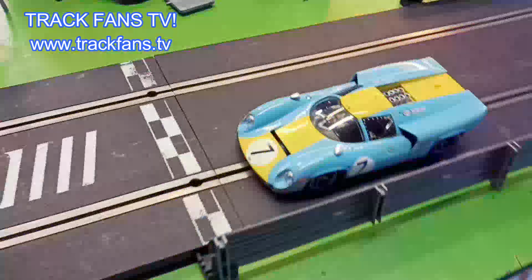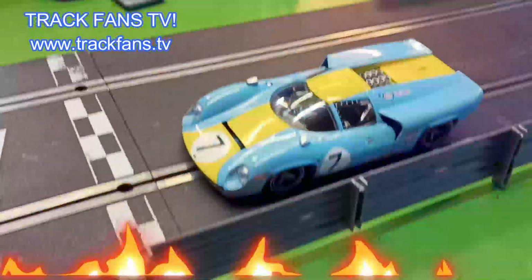Let's get on with track 110. Oh no, sticky start from the Lola. I think it was a power. Whoa, he's come off already.